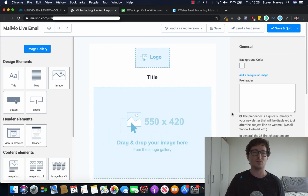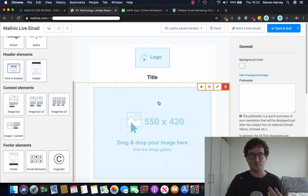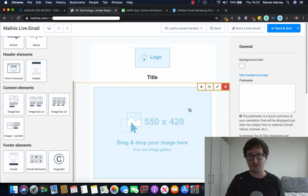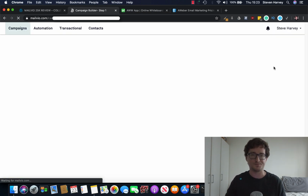So this is really neat, really tidy, and you can use these drag and drop features to further customize your email or to take things out and then put things back in, etc. Images, GIFs, customize your signature, etc. And then we save and quit, and we'll now be taken to recipients. This is where you add in which lists you want to send your email to.